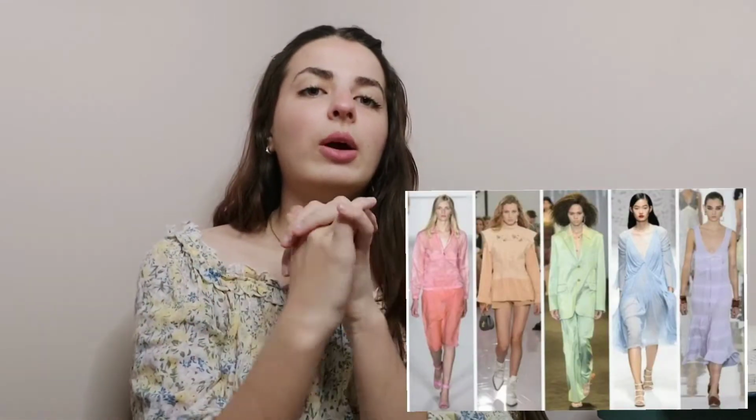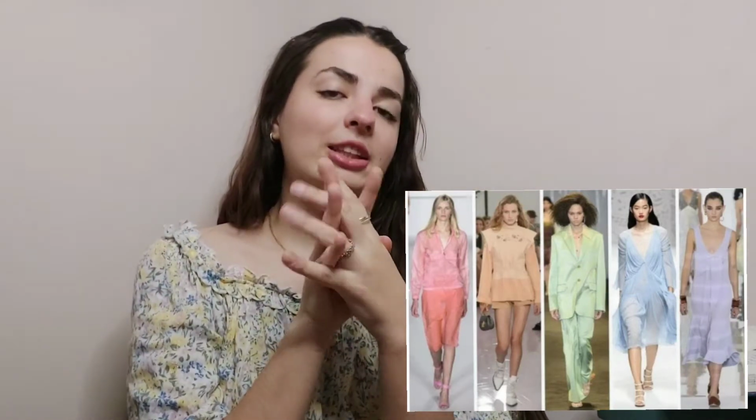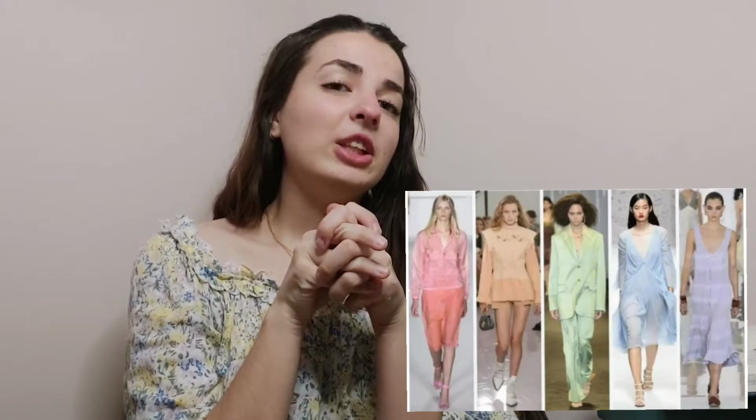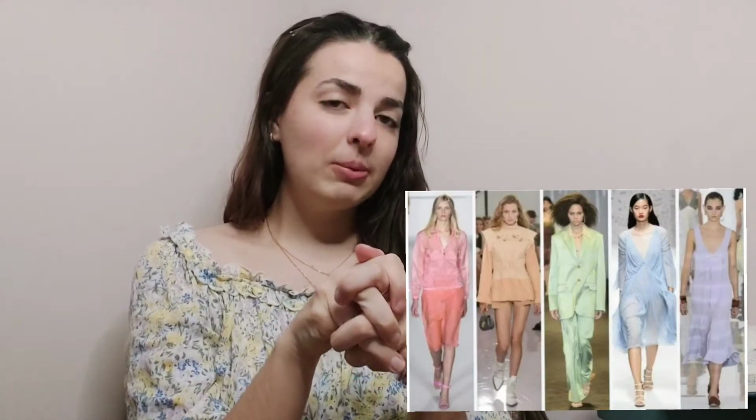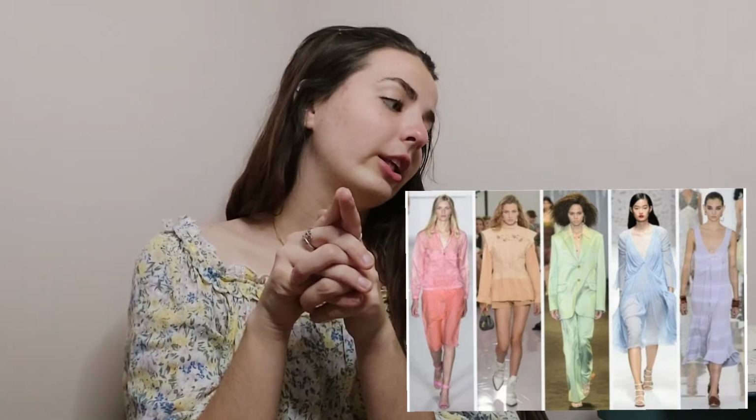So the first one I want to talk about is color. So I feel like after winter time, it is cold and you'll be wearing a lot of grays and blacks and dark colors. So you want to have something bright and brighten up your wardrobe. So colors are big this year. I've seen a lot of pastels out there. It's pretty big. And I've seen a lot of pastel green. So green's a big color this year.